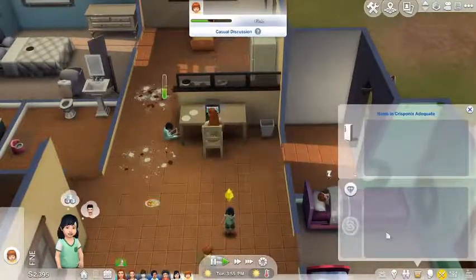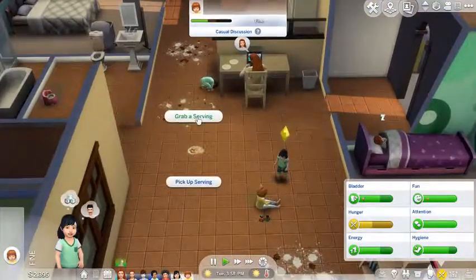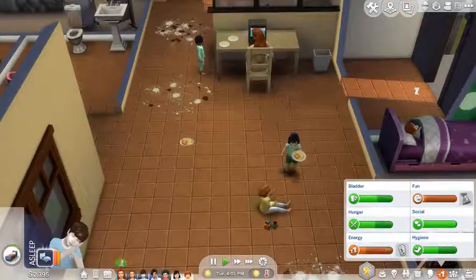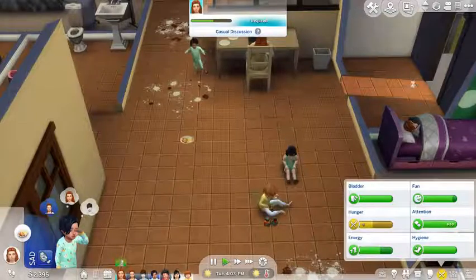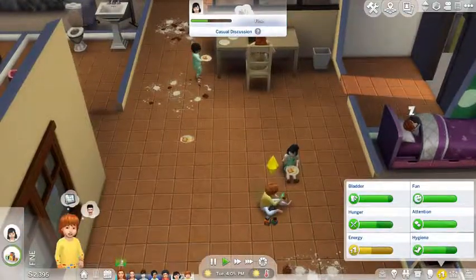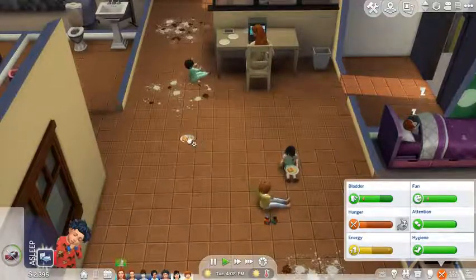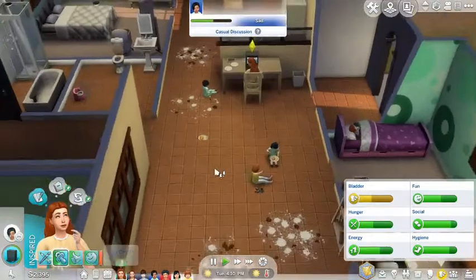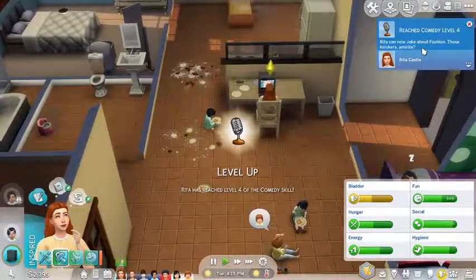So let's have some of the toddlers eat, just so that we don't have to fall behind on their needs since they're already all feeling in such a good mood. You know what, Fred, you're not that hungry, but I think there's enough for you to get a serving anyway. And Cletus doesn't really need it, but Shaggy does for sure. So let's have Shaggy grab a serving as well. And then hopefully when he's done eating, Rita should have finished the book.